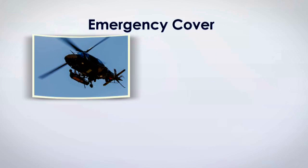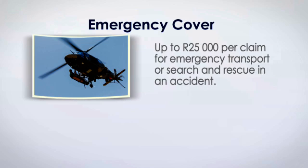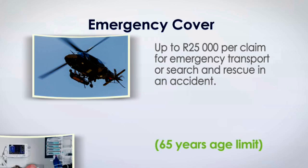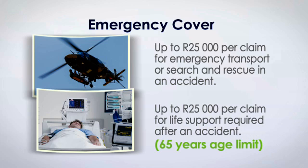If emergency transportation or search and rescue is required in an accident, we pay up to 25,000 Rand per claim towards these costs, and we cover the costs of life support equipment if required as a result of accident, also up to 25,000 Rand per claim.